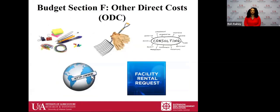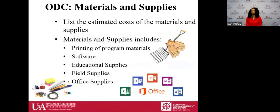The next section we will review is Budget Section F, titled Other Direct Costs. Other direct costs are those anticipated direct project charges not included in other budget categories. A description and cost must be included in the budget narrative for each item. An example of other direct costs includes materials and supplies. Please list the materials and supplies with their estimated costs. This could include items such as office supplies, software, educational, as well as field supplies. For items that are not typically materials or supplies, a detailed narrative of how the item fits the program must be included in the proposal.